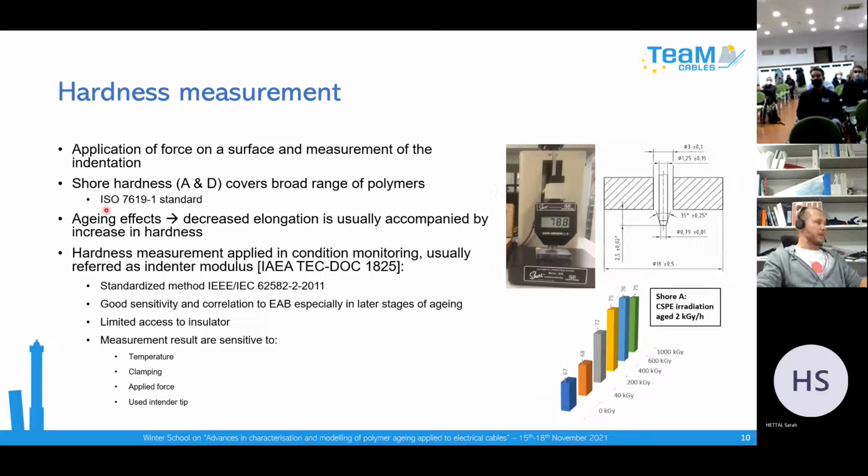But yeah, so regarding aging effects on hardness, usually the decreased elongation is accompanied by an increase of hardness, and I think this data figure here is taken from another project. Here we studied the effects of irradiation on chlorosulfonated polyethylene. This is a Hypalon cable that was used in one of the Finnish nuclear power plants, and here you can see as a function of dose, the hardness increases quite nicely. So here we can say that the hardness is sensitive to aging.